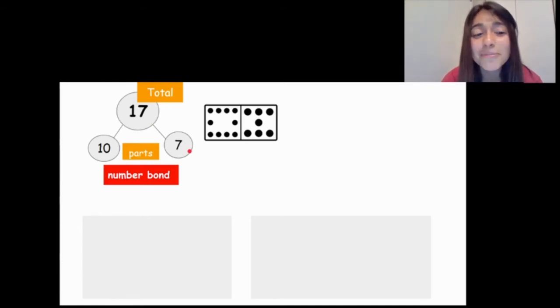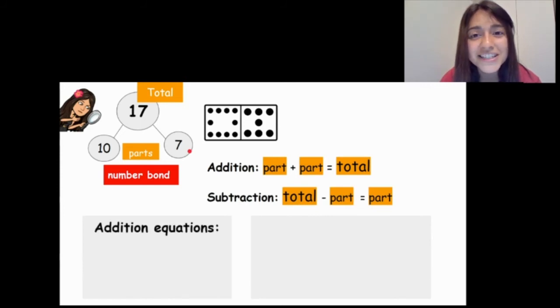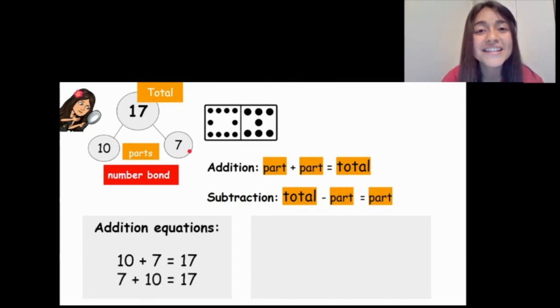Okay, so now we're going to look at our number bond, and we're going to determine our addition and our subtraction equations. First part is our addition equations. Do you know what two numbers go together to make it? That's it. We would have a 10 and a 7 to make 17. But now what's the other way to add? Yep, we'd have 7 and 10 more to make 17.